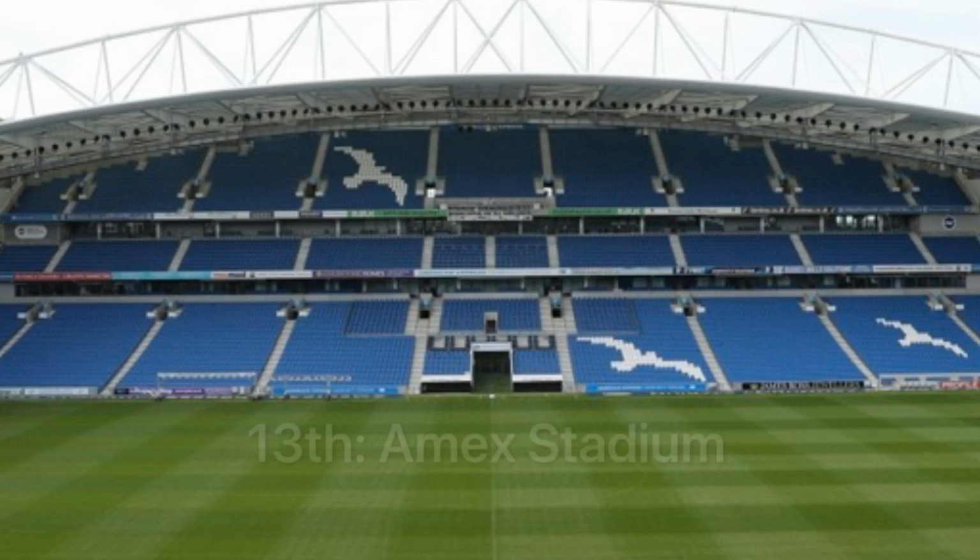Next up on the list, I've got Brighton, the Amex Stadium, built very recently, and it's really impressive to look at. I really love the design of the stadium. It does look fantastic. When you compare it to the likes of Southampton and Leicester, I'd much prefer this design of the stadium. It looks really impressive.